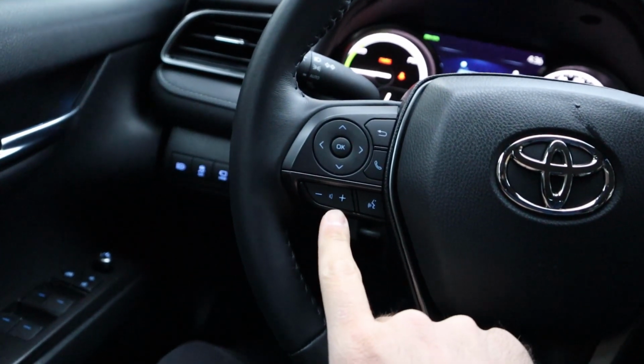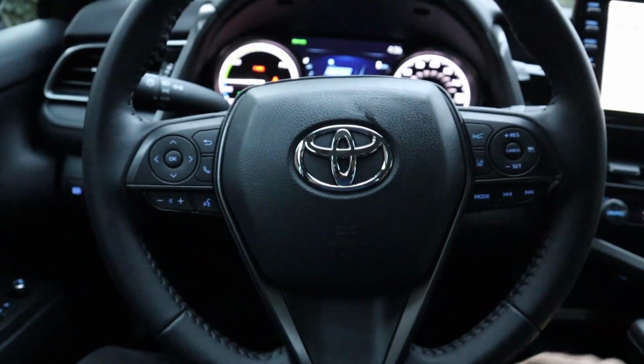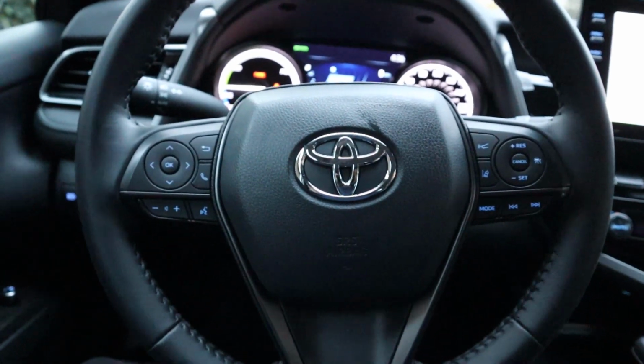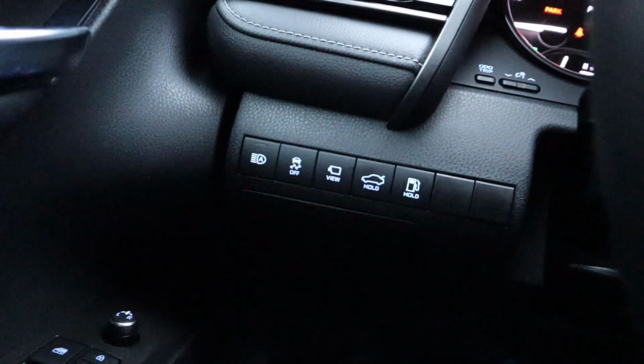And then you guys can see here with the volume controls, all that stuff, I think it's great. Like I said, very self-explanatory. That's something that's cool about Toyotas, is everything just makes sense with where it's put. And then your stocks, same thing. All the controls over here, same thing.